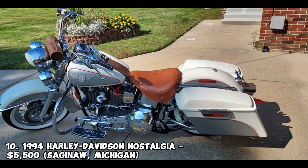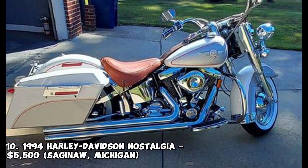With its birch white and silver finish, it evokes 1950s-era designs while offering the comfort and reliability of modern engineering. Limited production numbers add to its appeal for collectors.